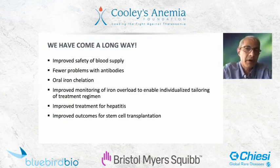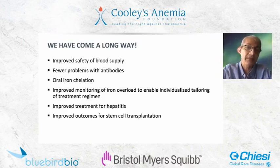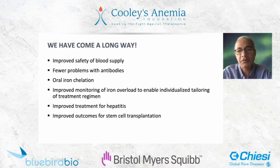What I'm going to summarize is the fact that we've come really a long way in thalassemia treatment over the last 2 or 3 decades. We have a much improved safety of the blood supply. As you know, we do extensive testing on blood donors and the units of blood that they generously supply. And as a result of that, the transmission of infection through blood has gone down quite a bit. In fact, it's so rare now to have transmission of infection that we're really happy about that.